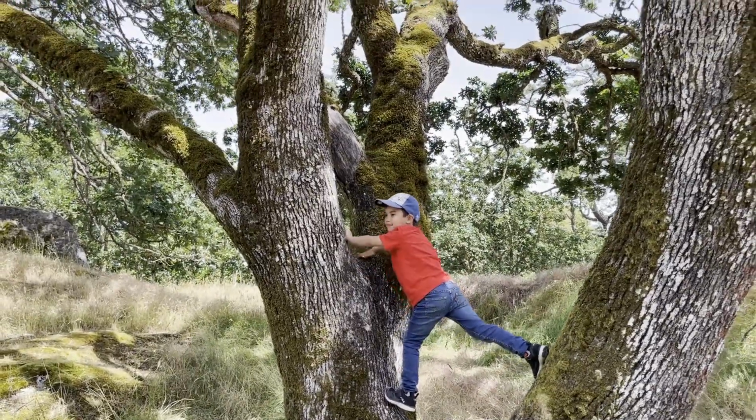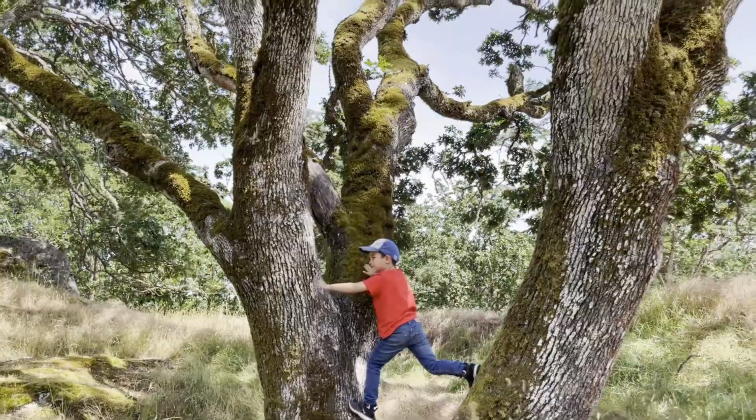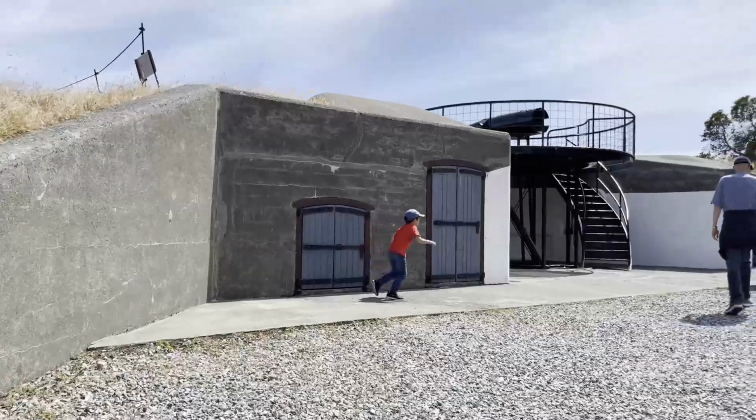Give me a back pose. There, and a nice smile. Oh, look at that.